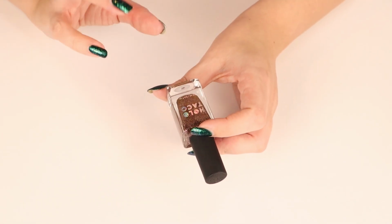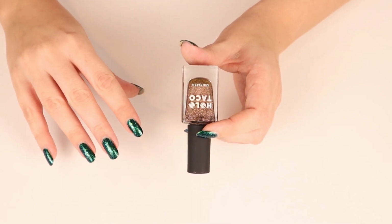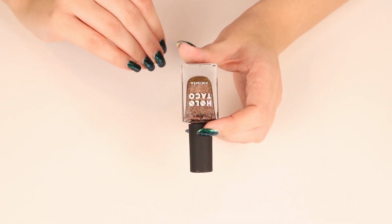This is Holo Taco Holo Barista in Holo Cappuccino. This is really beautiful. It's kind of like this mid-tone brown. It's not that deep, but it just gives a little bit more contrast than the really light shades that I just showed you. Gonna keep it for sure.